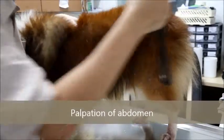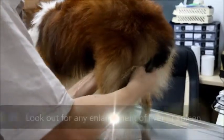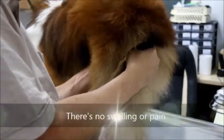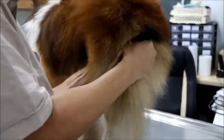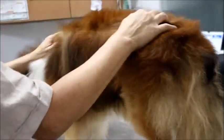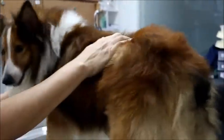After that, I do the palpation. Palpation is more for the abdomen, to feel any enlargement of the liver or spleen or tumors. Because this is a 7-year-old dog, there's no swelling, no pain. Kidneys and liver and spleen are normal, no enlargement. Bladder is normal. Check the testicle. Testicle is normal, no pain. And so overall, on physical examination, this dog should be okay for general anesthetic and surgery.